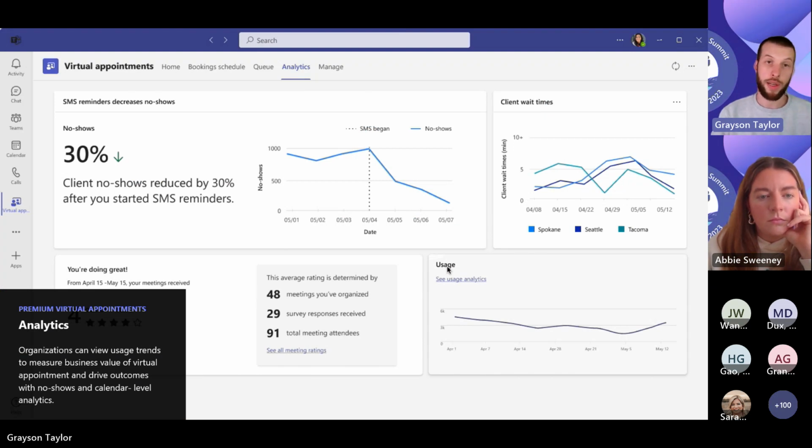This is an additional feature that comes with virtual appointments. That's some analytics that allow you to have a lot more data and insight into usage trends of the virtual appointments app. So you can see things like no-shows, the effectiveness of SMS reminders, the number of successfully completed meetings, survey responses if you're sending those. All that information is available inside the virtual appointments app. It's also available to IT admins, just so you know. So if you're an IT admin, rest assured you get access to the same information.